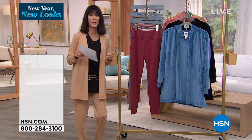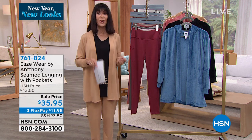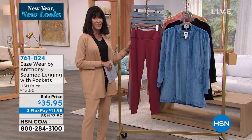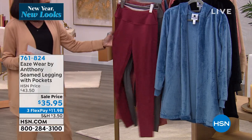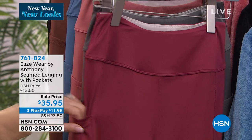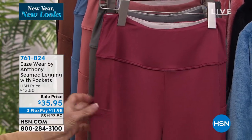And as I mentioned for everyone, the leggings became a customer pick at $43.50. Today, $35.95, your price for the leggings. So the leggings, when you look at them, and I'm going to tell you why, and I bought these before the show, Antthony, because I am obsessed with the pockets. I will not buy any leggings anymore without pockets. These are going to be great.